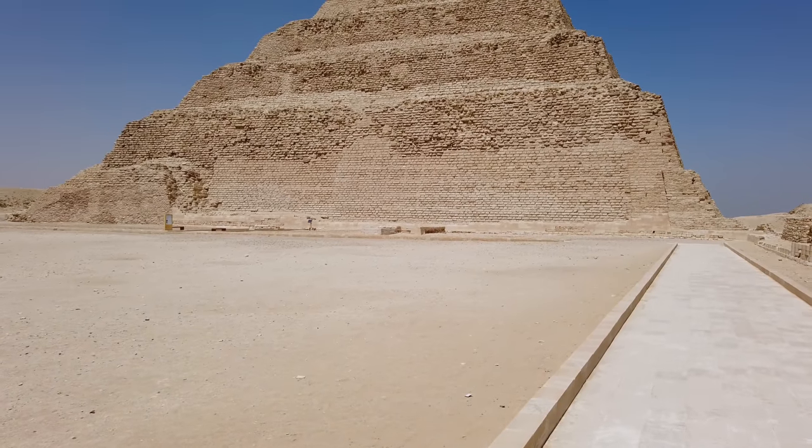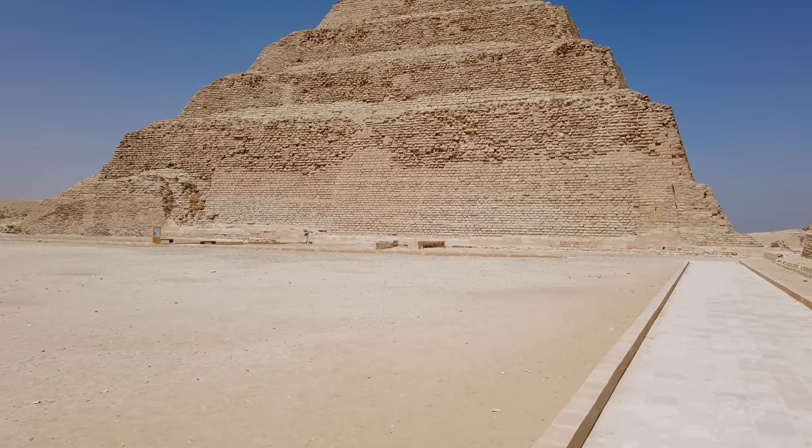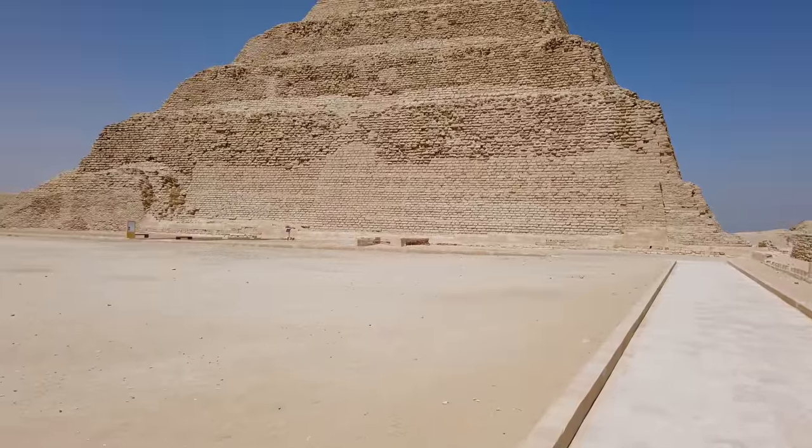The Great Pyramid, Second Pyramid, Menkaure Pyramid, probably at least 12,000 years old.